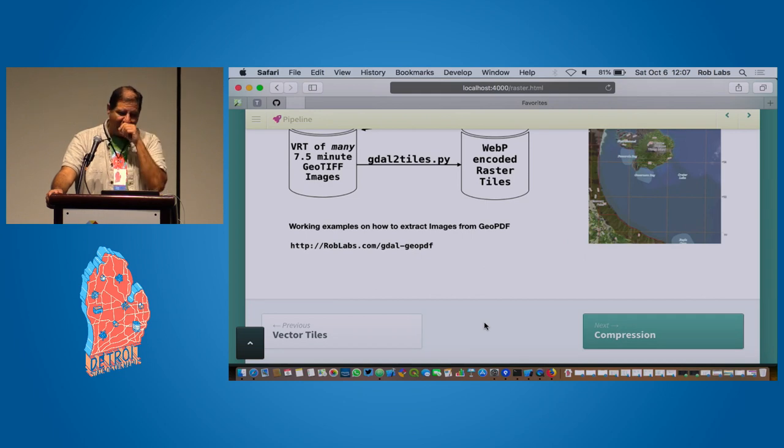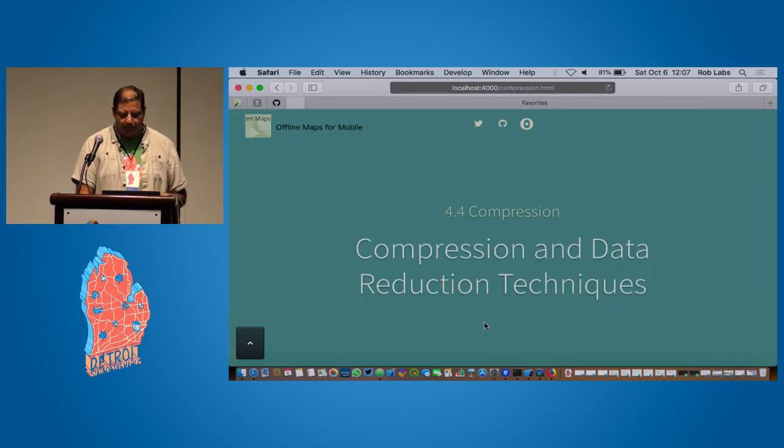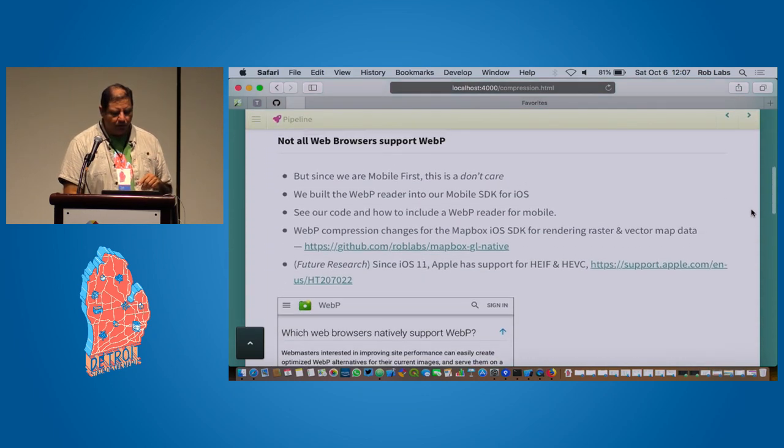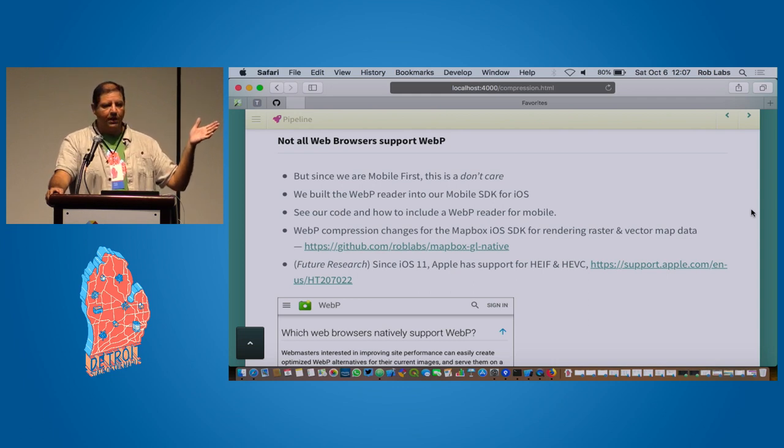So let's talk about the compression. I keep saying WebP, it's awesome. And data reduction, I'll mention that as well. Why WebP? Well, it compresses better for what we're doing here. And we're mobile first. That's the point of this talk. So all we need is a WebP renderer in the iPhone, something that can decompress and view WebP. So I figured out how to do that using the open source Mapbox GL native, and instead of a PNG renderer, I have a WebP renderer. And it really makes a difference.